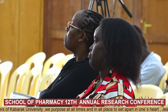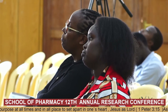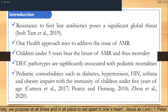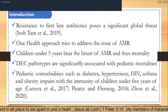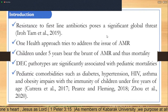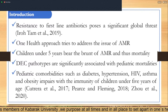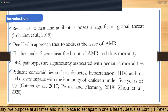Thank you. So, as commented by one of the keynote speakers, Fred, he talked about One Health, and you realize that children are those who are really affected. Among the E. coli pathotypes, we looked at EHEC, EPEC, ETEC, and you also realize that apart from these common bugs, there are some comorbidities that we are finding in pediatrics, like hypertension, HIV, asthma, obesity. Quite a lot of studies have shown that they impair the immunity. And that is what led us to looking at this.